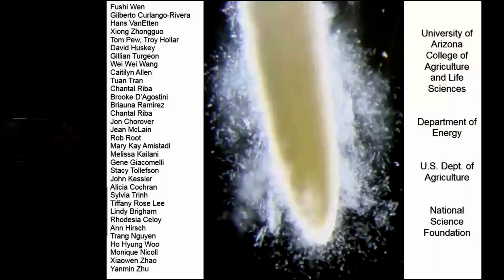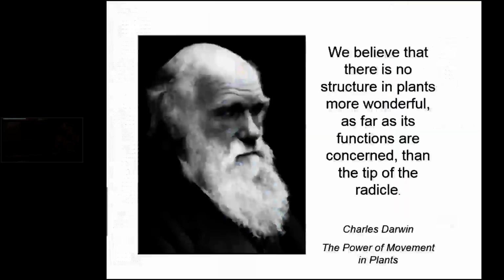So again, I think you can see the main thing we're mostly focused on is the possibility for using this to develop healthy plants and healthy soils. And these are all the people that we've been working with, and I'll just end with a quote from Charles. And we all agree with him.